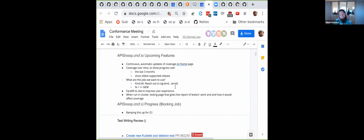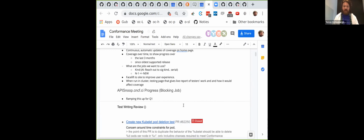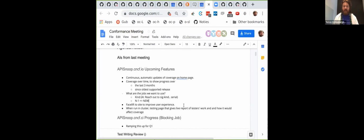It's not release blocking anymore, by the way. It's release informing. So that was the other problem. Or it is release blocking, the job we're using. It's back to release blocking. Okay, cool. I didn't see that change. But what we're talking about here isn't the non-conformance job. We're talking about the conformance job, right?